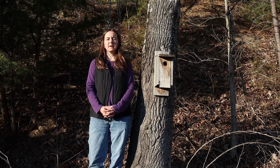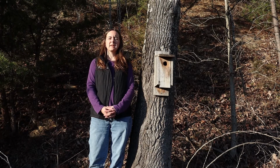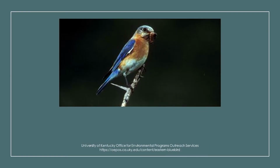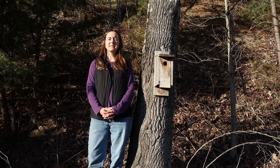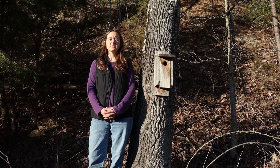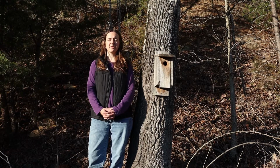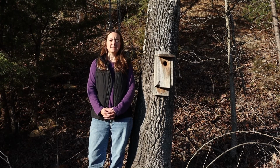Today we're going to be talking about the eastern bluebird. They're well known for their chestnut orange breast and iridescent blue back and tail. They're a common songbird that's found throughout Kentucky, and they're very beneficial to have around. Their diet throughout the summertime is primarily insects, so things like grasshoppers and caterpillars that may be eating things in your garden. And in the wintertime, they eat native fruits and berries.